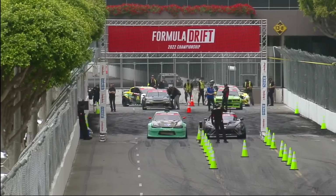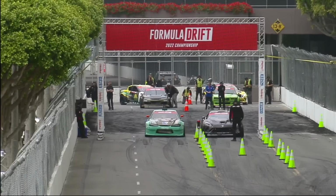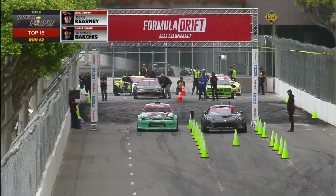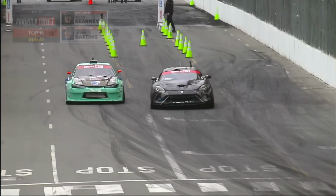All right, let's switch up the order here. The Dodge Viper, the Hyper NFT, daily driven exotics of Dean Carney. And Odie Bakshi's. His wife is spotter in his ear. Let's see how he handles this.